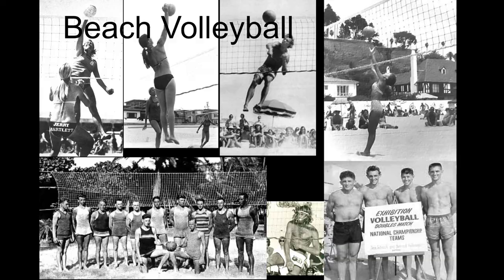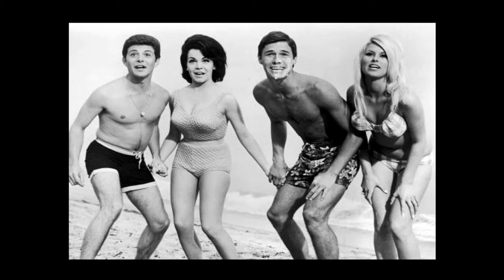Also, things like volleyball, right? So volleyball started here, beach volleyball started here, and it's been incredibly important to shaping the conceptual popular image of Southern California, right? The surf culture, this beach culture. And so these are all just, you know, photos from the 60s.